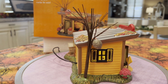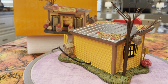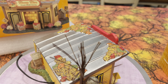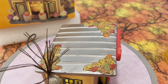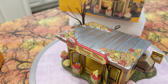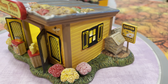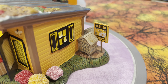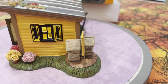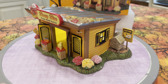So anyway, you can see the side of the house. It's sort of a little shack. And then the back of the house, nothing spectacular back there. It's got the old style tin roof that has obviously been taken pretty good care of, at least as far as this look is concerned. No issues there. Love the fall leaves, really well done on the house. And then we come to this side and we see a sign here with some little bee boxes that say "Caution, honeybees at work." And you can see the little beehives, or whatever those little boxes are, that the bees are obviously living in and working in.